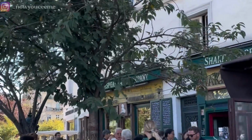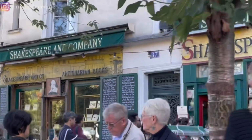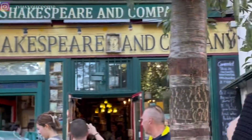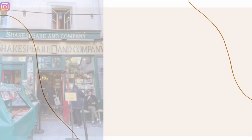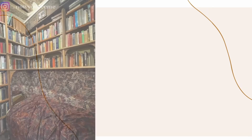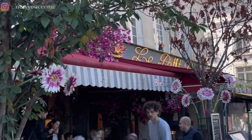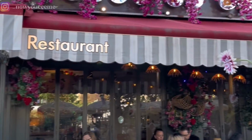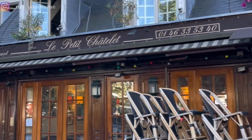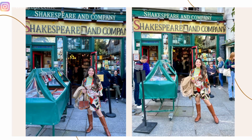Came across this iconic English language bookstore, Shakespeare & Company, the most famous bookstore in Paris. You can take your time to read and choose which book you want. Tip number 3. You're not allowed to take photos inside of the shop. It is restricted, and if the security finds you taking photos, they would ask you to delete it on the spot. After choosing a book, you can sit down next door at the Shakespeare & Company Cafe, where you can read or write over coffee and homemade cake.